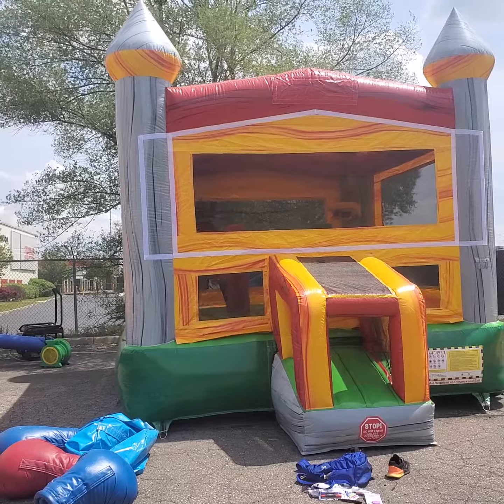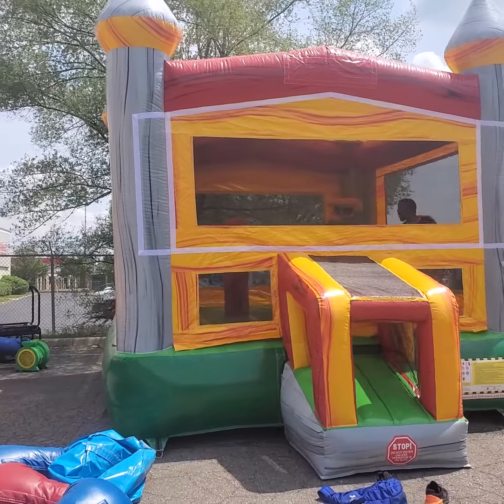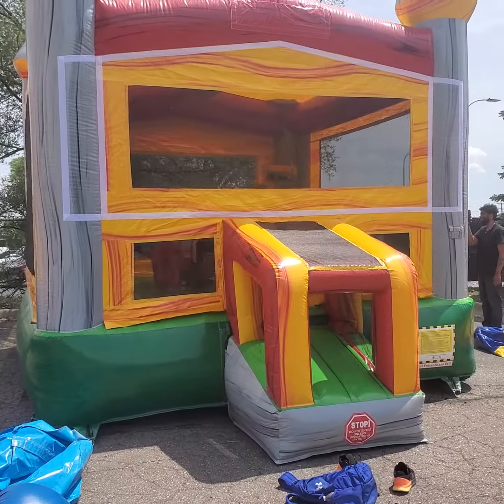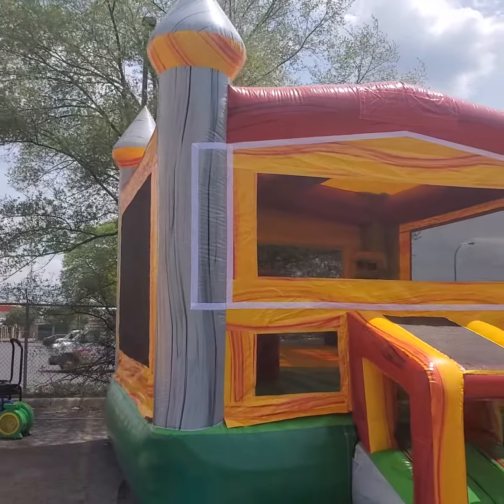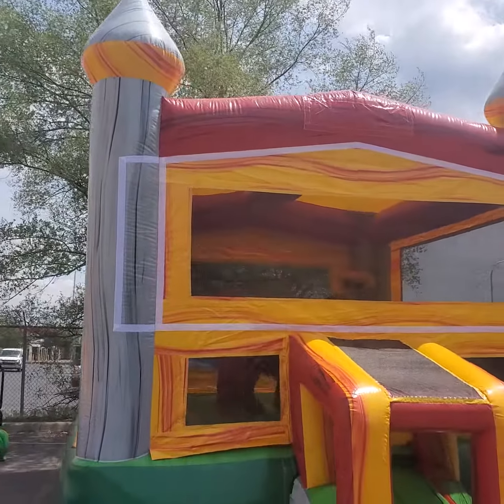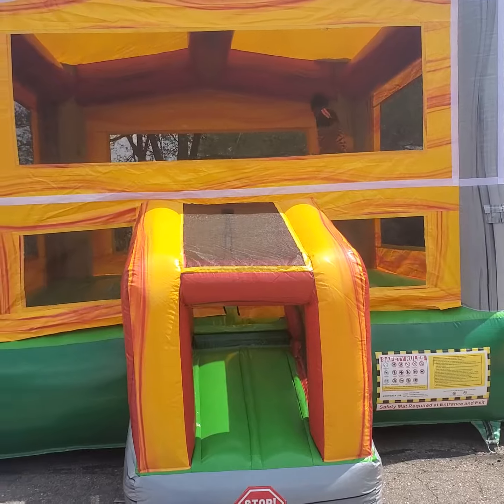This is our Rocky Castle. This is a castle bounce house with a little entrance here. The sides resemble a mountain rock with the castle tops. The children enter through the little portal there.